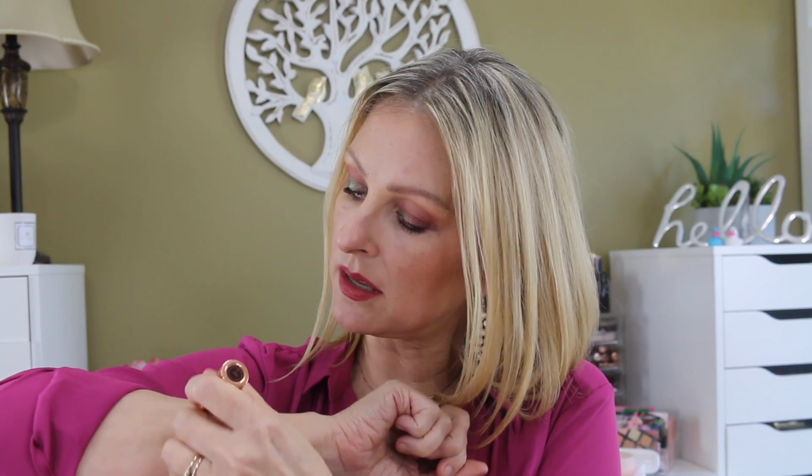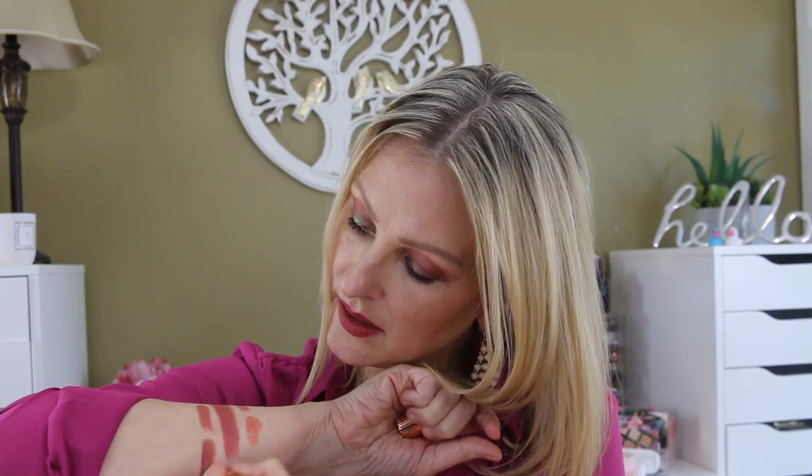Let's compare Pillow Talk. Very close to Pillow Talk. Pillow Talk is a little bit lighter, but very, very close. So if you like Pillow Talk, I think that you'll really like this one, which is Wedding Bells. This is Pillow Talk 2 Medium, which is darker than that color. So I think that our Wedding Bells falls in between Pillow Talk and Pillow Talk 2.